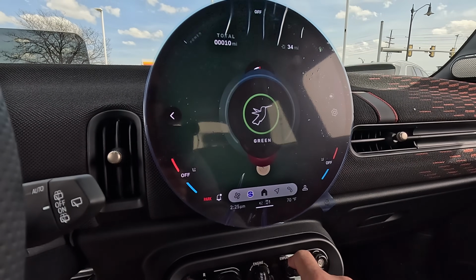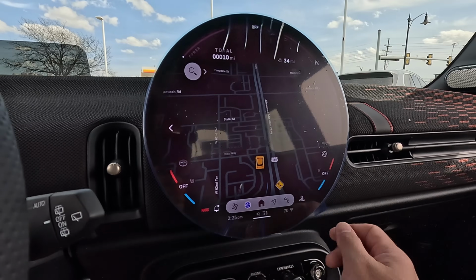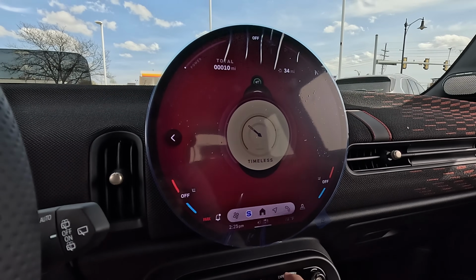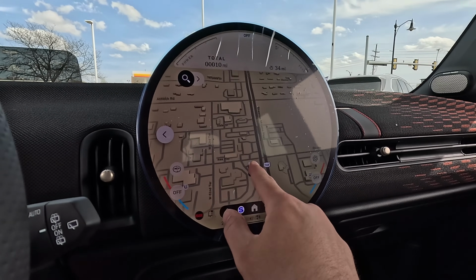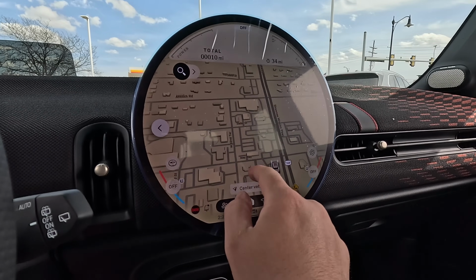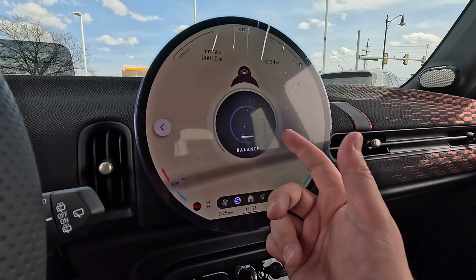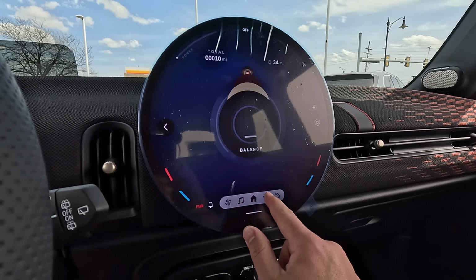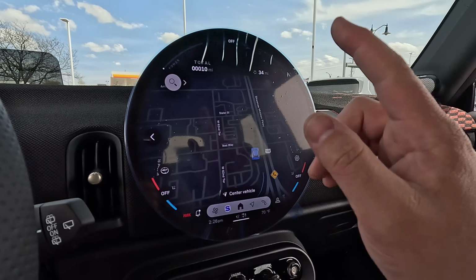Now, if I change the experience mode again to, let's say, vivid, go back to navigation, it's back to that little Mini again. But the driving modes basically change what your navigation is going to show you. Case in point, this little luggage rack thing on the top of the car. It's pretty cool. Now, I think balance mode has a different one as well. Yep, little blue one. There you go. Now, go-kart mode, we're going to save that for later because that's going to be pretty fun.